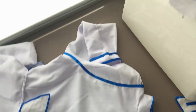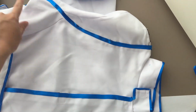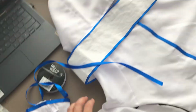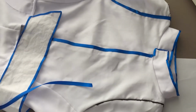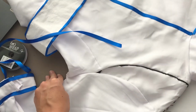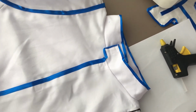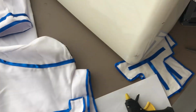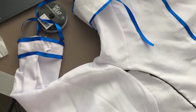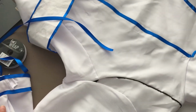Okay, so this is what we've got so far. So I've done the sleeves. I've done one side of that I did a bit earlier. And I've done the other sleeve. So it is coming along. I'm honestly so happy this is working out so much better than I expected, for at least my standards. So yeah, just got to keep going with the trim for God knows how long. And it's going to take a long time because it's really hot right now.